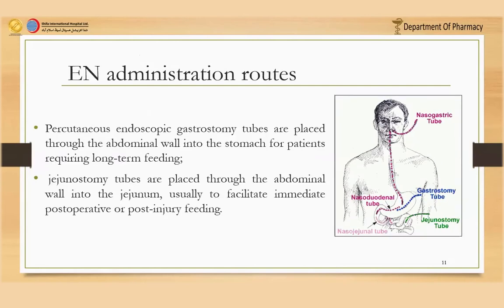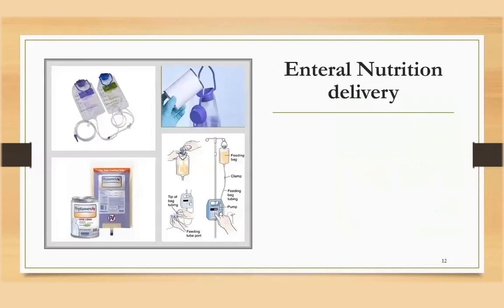So the other route is the percutaneous endoscopic gastrostomy route, or you can say PEG tube, we usually say, or the jejunostomy tube. In these routes, what we do is make a directly inserted tube from the body skin. The cut is made to have an entry to the stomach or to the small intestine, to provide the nutrition. So these were about the routes of administration of enteral nutrition.